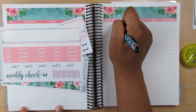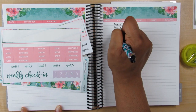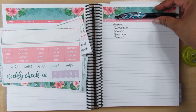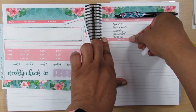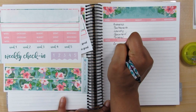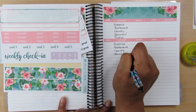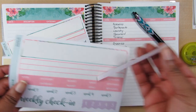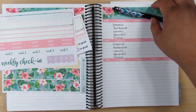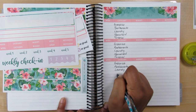But I'm gonna try this setup from Caffeinated Cait, and then I think I will try her transaction log maybe next time, because I actually did buy the transaction log for June. And if I didn't say the name of this kit, it is the June Aloha kit. And some of the stickers that I've been adding, I just reminded myself, they're from Happy Planner. The first one you saw in the June monthly overview came from the Fun Florals.